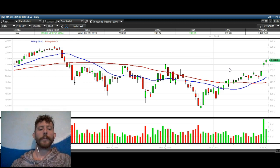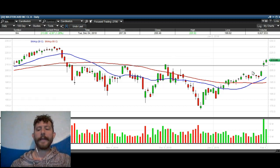So this is what I'm talking about. We have a big time resistance here for MasterCard, right there. All right. And then just last week, we gapped up over that level and closed over it on huge volume. Look at that volume. And it was an earnings reaction, followed by the very next day closing over the previous day's high. All right, very, very bullish action here.